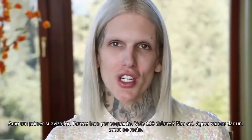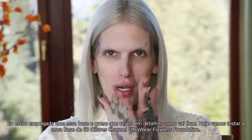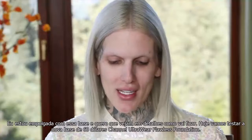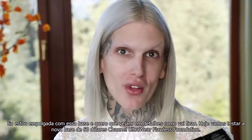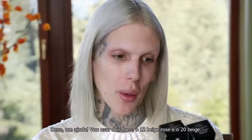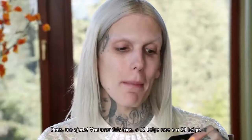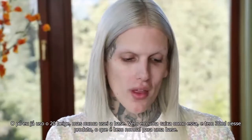All right, so we just punched in a little closer. I wanna really get the real tea on this foundation, so I want you guys to see full on how it's gonna look. So today we are testing out the new $60 Chanel Ultra Wear Flawless Foundation. Lord help me. Now I did buy 2 shades, 12 beige rose and 20 beige. Now in the powder I do use 20 beige, but you never know with foundation.